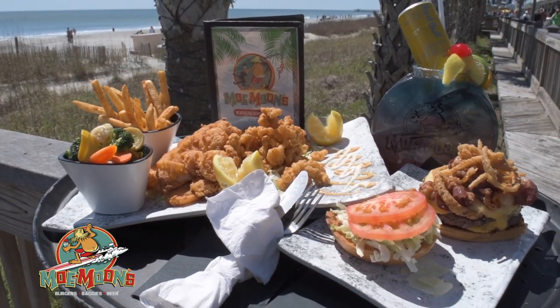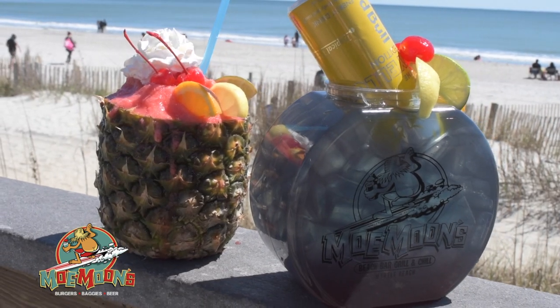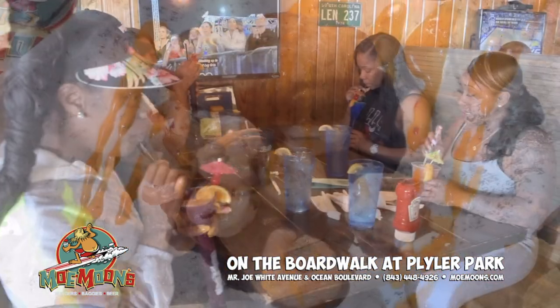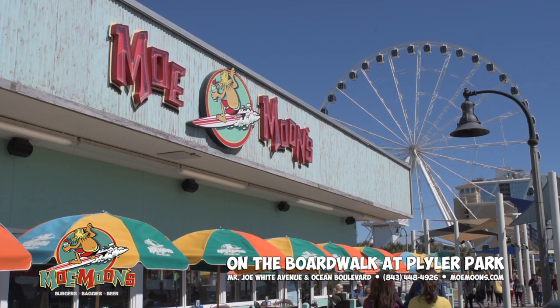They have incredible seafood, gourmet burgers, and savory tacos. And you can wash it all down with sweet tropical drinks or one of their ice-cold draft or bottled beers. So bring your baggies and your appetite to where the world comes to chillax. Moe Moon's on the Myrtle Beach Boardwalk at Plyler Park.